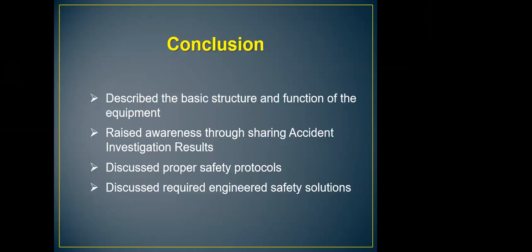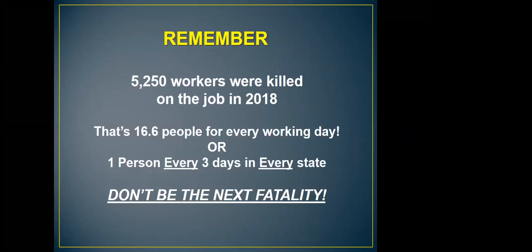So in conclusion, we talked about the tools themselves and some of the accidents that have occurred. Hopefully you have a little bit more respect for this tool and understand just how serious the injuries can be because of it. So remember, in 2018, I didn't get 2019's numbers yet, and who knows what's going to be going on in 2020. Over 5,000 workers were killed.